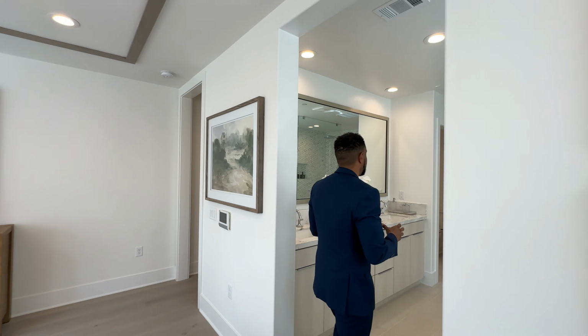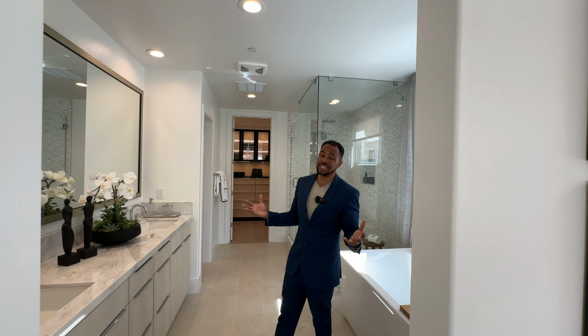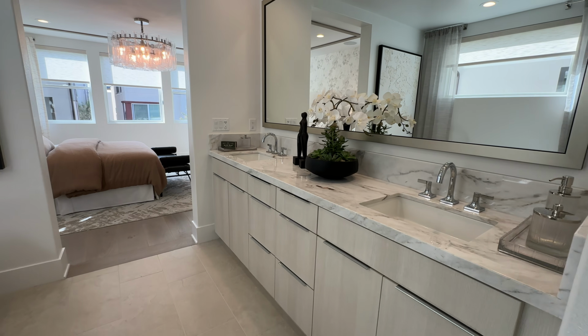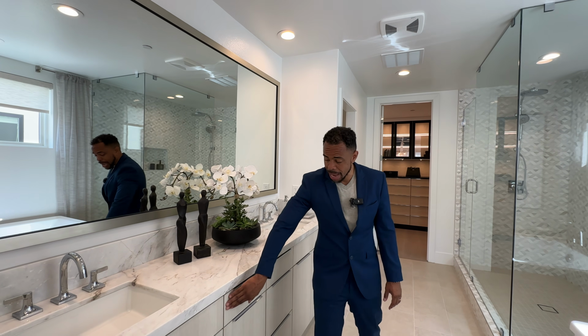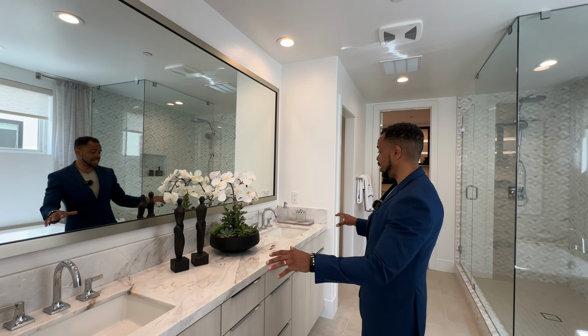This is going to be our primary bathroom. Of course, Toll Brothers always does an amazing job with their bathrooms. Now over here, they did a really nice marble top. Right here, they're going to match the same cabinetry that we've seen throughout the whole house, and it started back downstairs in the kitchen. So it looks great. It is a dual vanity sink.